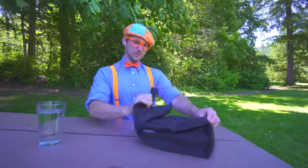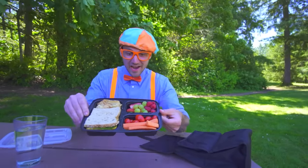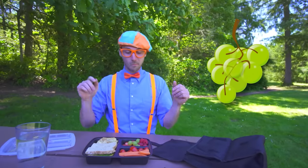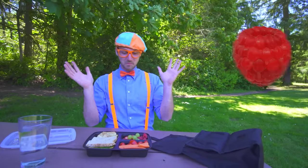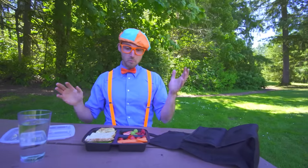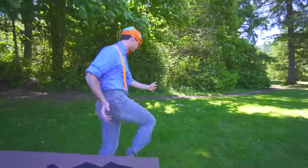Hey, look at where we are. We are at a beautiful park, and look at what we have. Yum! A tasty lunch, like this grape, this raspberry, a red strawberry, and we have some vegetables, a sandwich, crackers, but we'll get to this in a little bit. Let's go play first, come on.